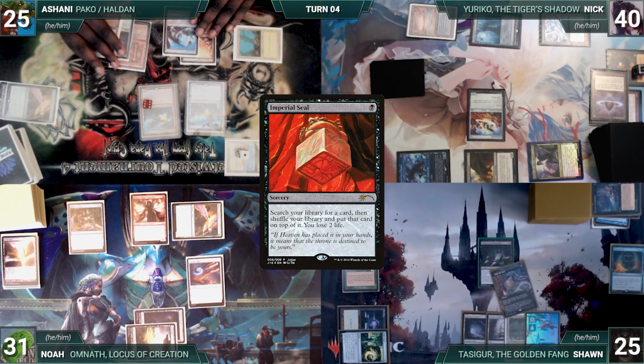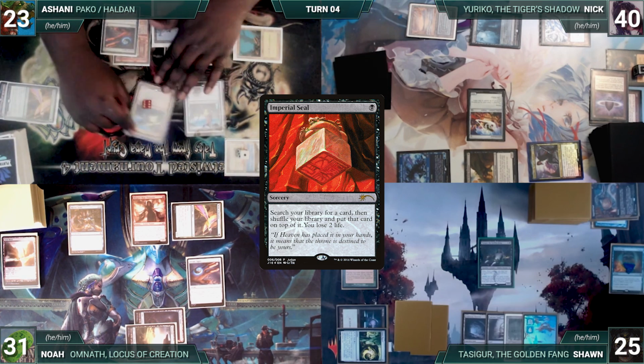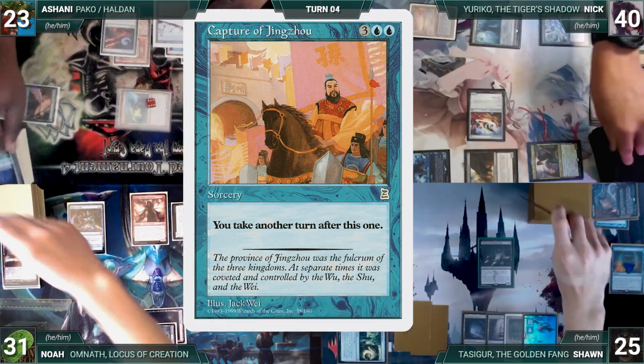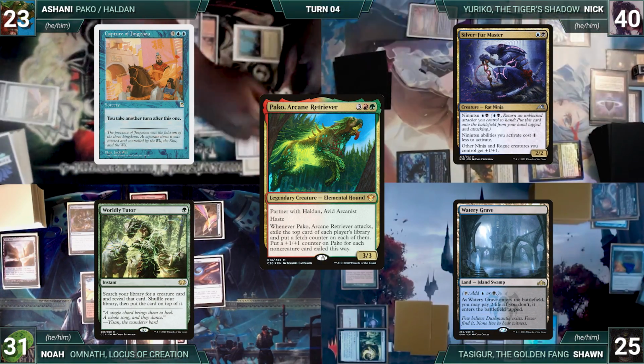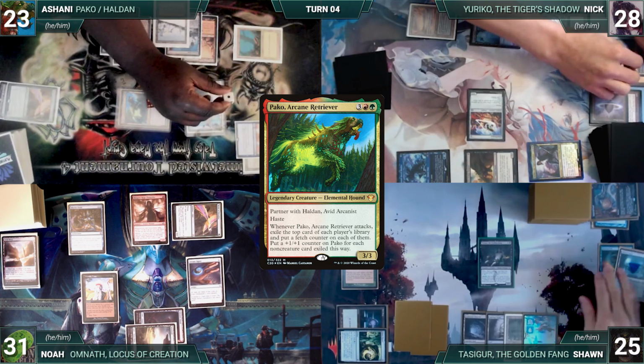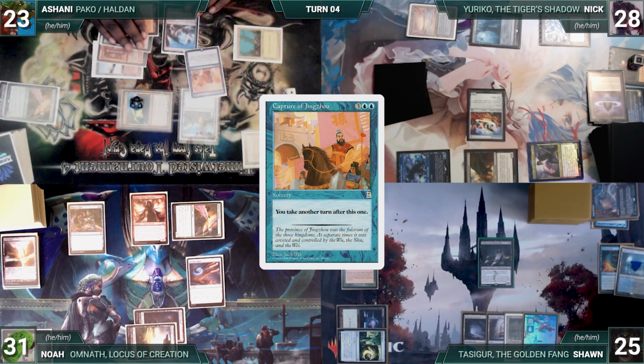Then Ashani fetches up a card onto the top of his library and loses 2 life. He moves to combat and attacks Nick with Pako. Pako triggers, exiling Capture of Jingxiao, Silver Fur Master, Watery Grave, and a Worldly Tutor. Then Pako gets 3 counters. Then Nick takes it, and in his second main phase, Ashani casts Capture of Jingxiao from exile. Rhystic triggers, and Noah draws.